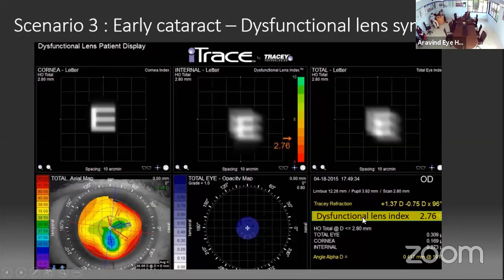It will be surprising to know that this will be low even before you have graded the opacity of the cataract in the slit lamp. This clearly shows the simulated Snellen E here. The cornea is okay here, whereas the internal optics shows a very poor simulated Snellen E, resulting in an overall poor visual quality. My patient as well had a similar picture.